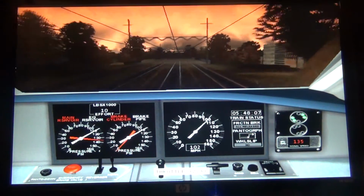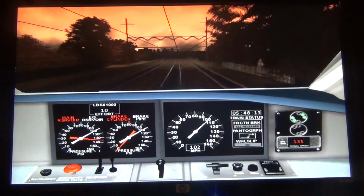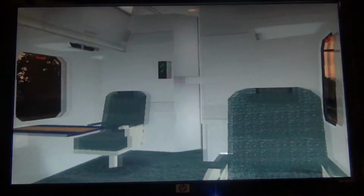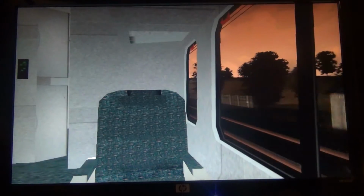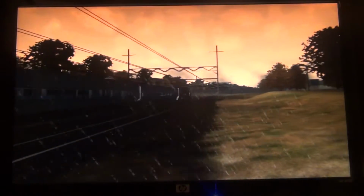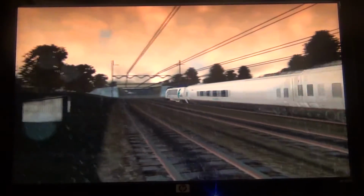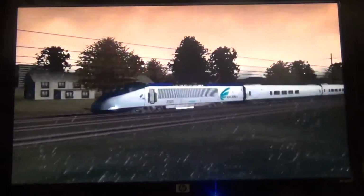Another thing I've noticed is that if you actually go too fast, and I'm not talking about going over speed, but if you happen to go really fast, then when you complete the session and they tell you your overall performance, they actually will tell you if you exceeded passenger comfort levels. That could happen if you go really fast but not even over speed. Like, hello, the Acela does that fast all the time.